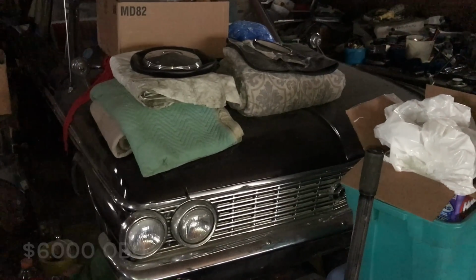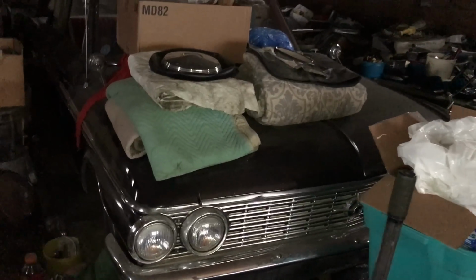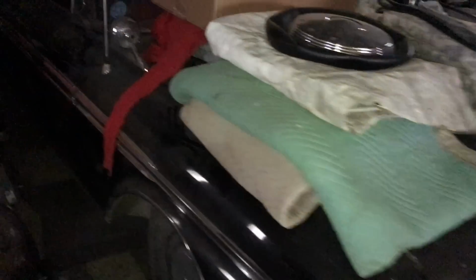Does it run and everything? Oh, it runs fine. It needs a windshield. It's got 63 or 66,000 miles on it only. Oh, the body looks pretty good. And the body is, well, it's the top of the line. It's a Galaxie 500. Upholstery's good.